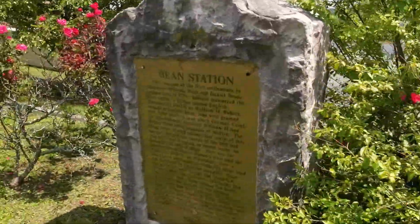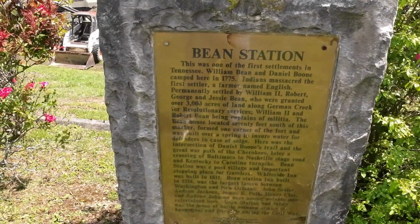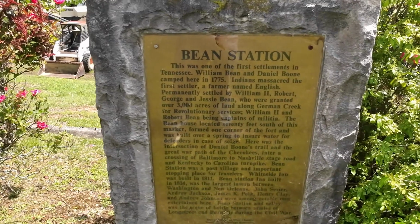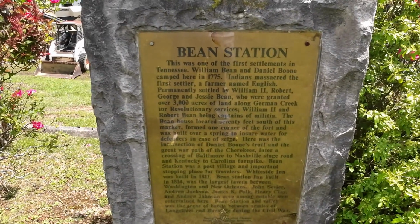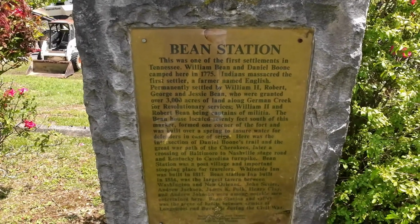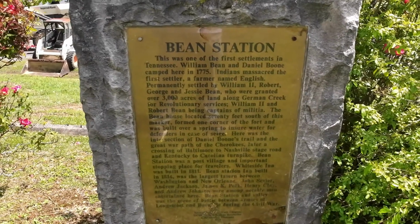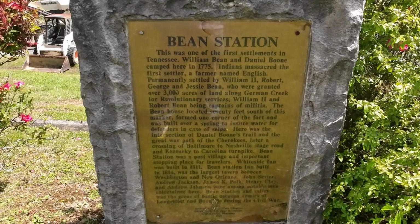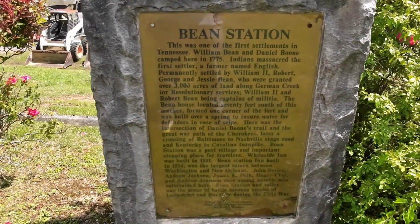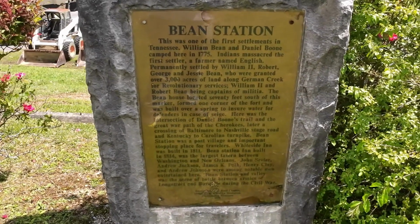So now we will look at the Bean Station Monument. This was one of the first settlements in Tennessee. William Bean and Daniel Boone camped here in 1775. Indians massacred the first settler, a farmer named English. It was permanently settled by William II, Robert, George, and Jesse Bean, who were granted over 3,000 acres of land along the German Creek for revolutionary services, William II and Robert Bean being captains of militia.